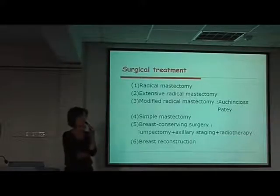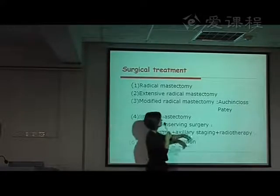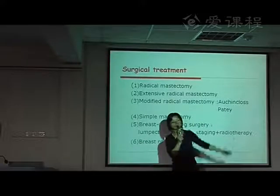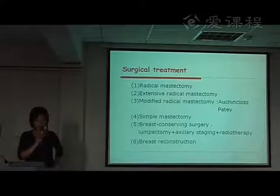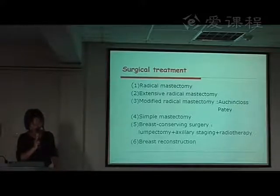But for the modified operations, we do not need to remove the muscle. For the first, the Auchincloss type, we keep these two muscles, and in the Patey operation, we just remove the minor muscle. And for some patients, especially DCIS, a simple mastectomy is enough. And the fifth method is breast conserving surgery.